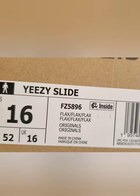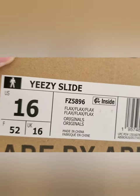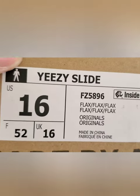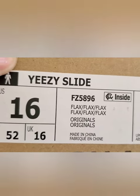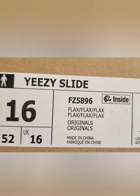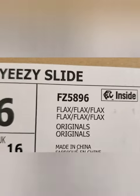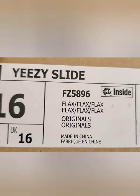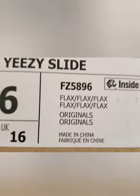My wife wears a size 10 in men's and she got a size 12 in Yeezy slides, and she swear by them. She said they the most comfortable pair of slides she's ever worn. So if she had to go up two sizes, maybe with my size 13, a size 15 would have been perfect probably, but we're going to see how this 16 fit.